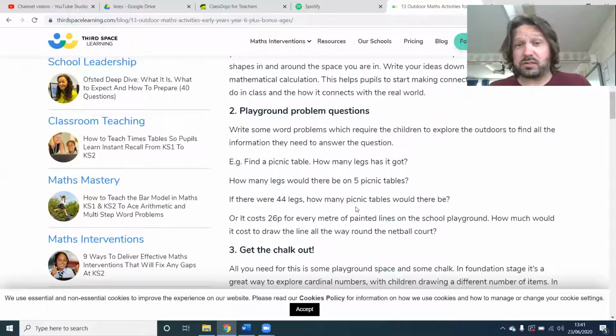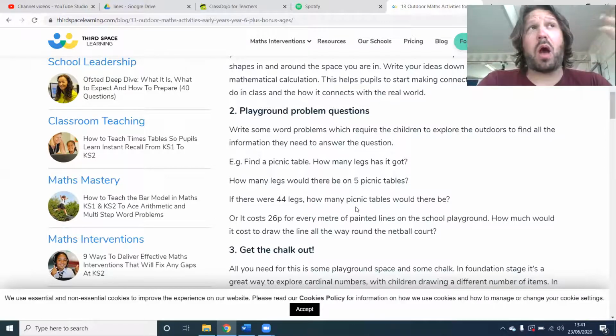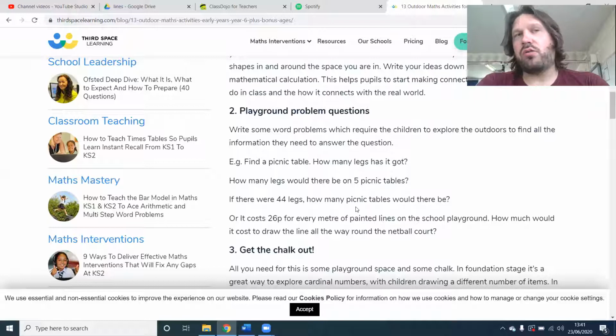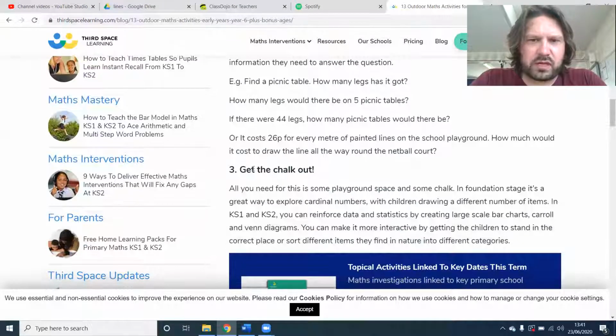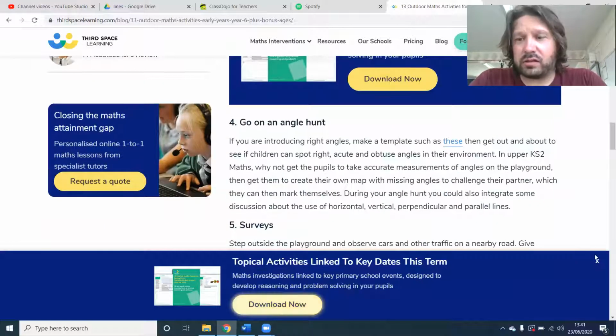So there's going to be lots out there. And then you can start thinking about questions to ask about the picture you've taken. For example, it takes half a litre of paint to paint 2 slats. How many litres of paint is it going to take, that kind of thing? So you're really thinking open-ended about that. I'm going to skip over this one because I'm not sure how popular that will be. Go on an angle hunt.